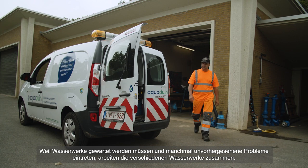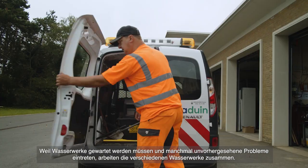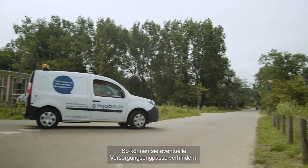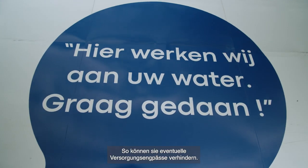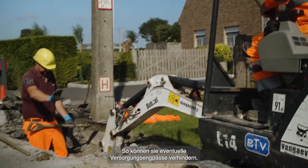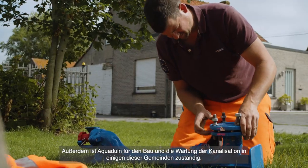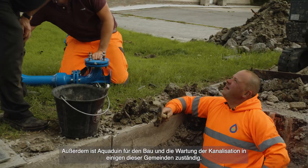Due to maintenance works and unforeseen problems, exchange of water between water companies also occurs. This cushions any deficiencies in volume of water production. Additionally to this, Aquaduin also maintains and constructs sewer systems in some of these municipalities.